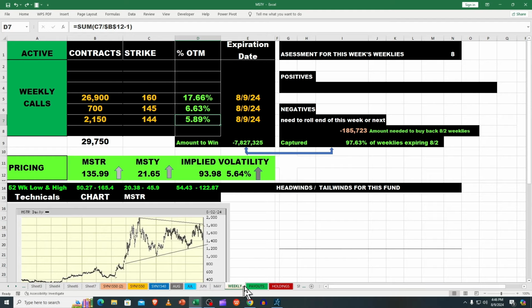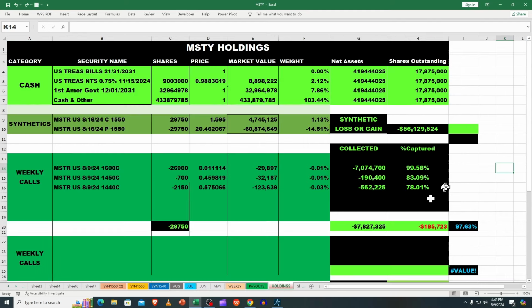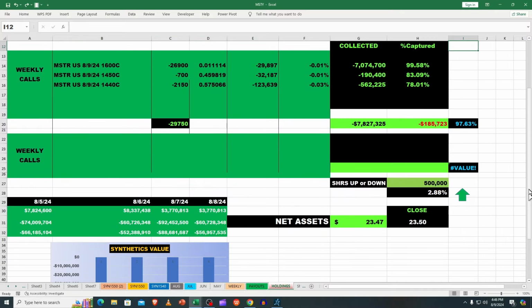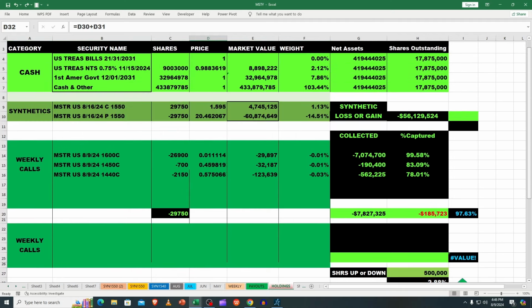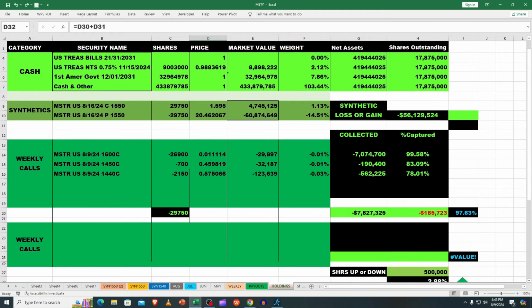So let's take a look at the holdings. So this is positive. We came down quite a bit. We came down from 88 million loss to a 56 million loss. So it's not going to take a whole lot. We're at 135, looking to open at 139. We wipe all of this out if we get up close to 15.